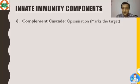So we go to the complement system. Complement system cascade does the job of opsonization. That is, it marks the target. It's very important. Complement cascade does the job of opsonization and it marks the target.